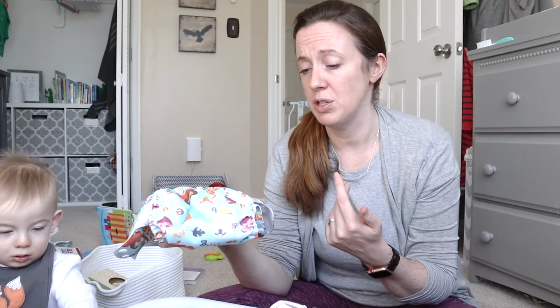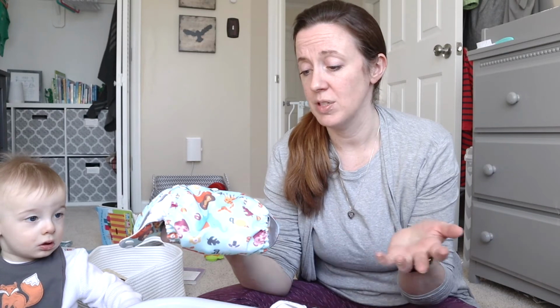The diapers are holding up great. I haven't had any stitching coming out or any kind of issues with any of them. The snaps are all there.